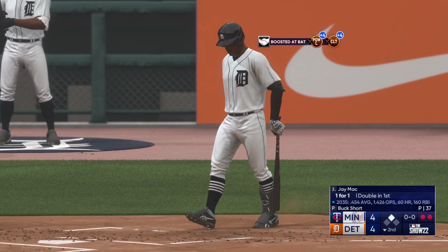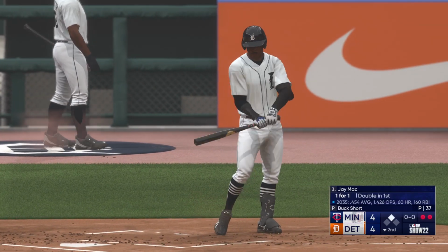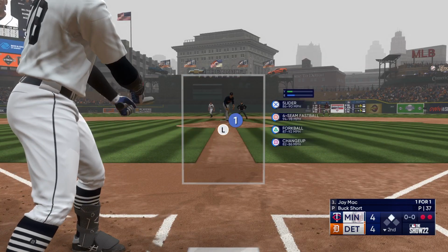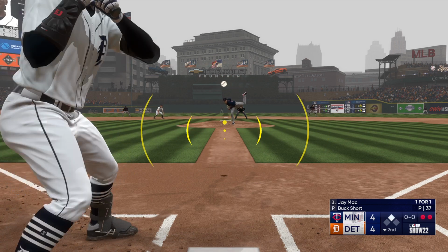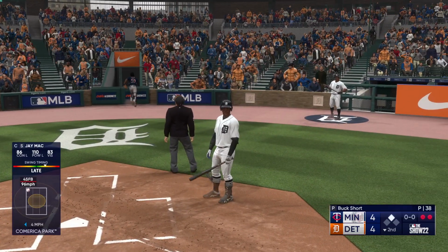So two down, and stepping in is the speedy Jay Mack. Doubled in his first AB. He's been such a good hitter with runners in scoring position. Some guys just take it to another level. For him right now at the plate, it's like everyone else is in slow motion and he's in full speed. Fought off, foul.